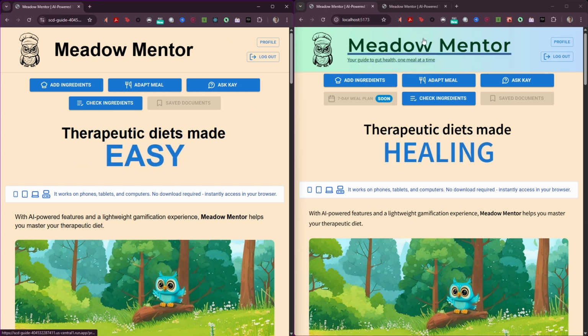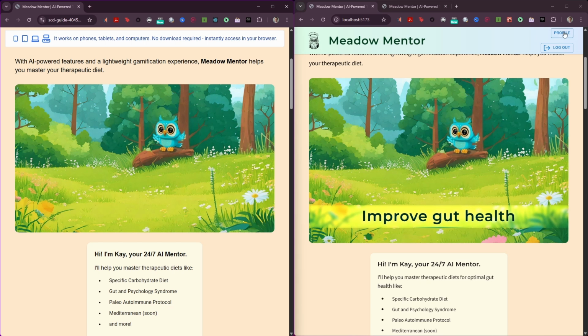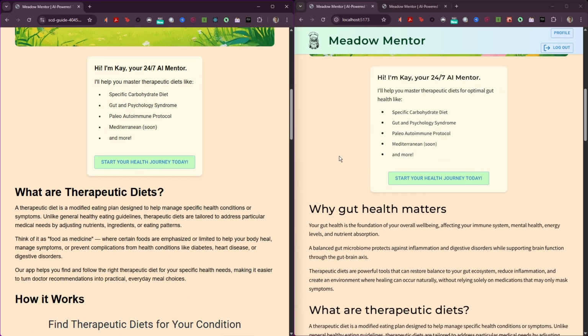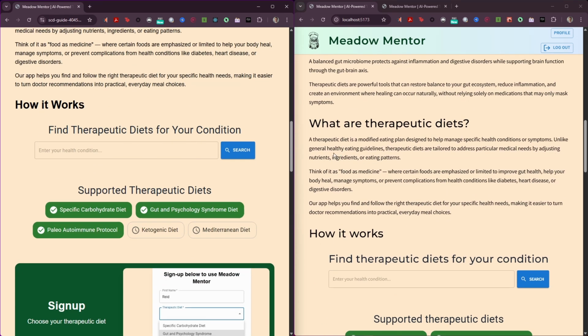I updated the header at the top here to look nicer, to have a tagline, and also when you scroll, it's always on the page now, and you have access to the profile and logout buttons. I also made a lot of references to gut health, because that is a key core component of therapeutic diets, and have a little description on the website about why gut health matters. I improved the font as well. It's a bit more modern and really ties into the theme of health and wellness.